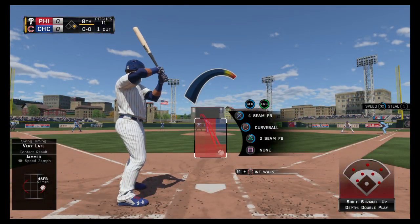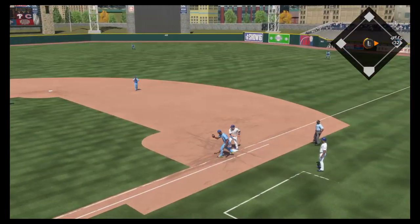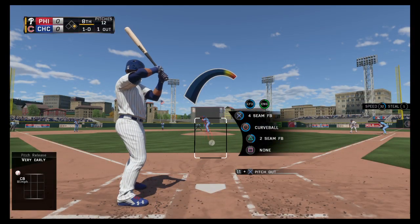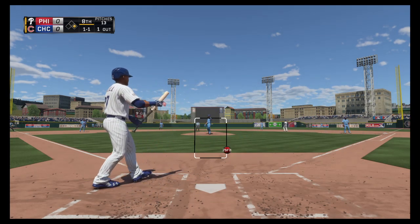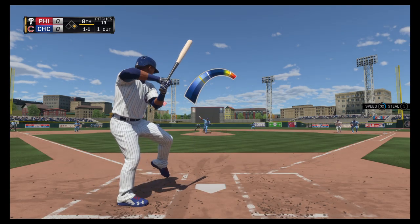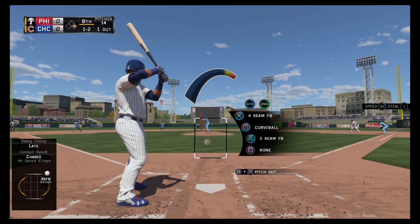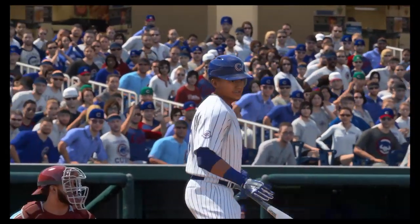Addison Russell tripled last time up, and he's set to bat again here. Again to first, but he's back in safely. Possible go-ahead run on first, one away. That evens it up 1-1. And he'll fall behind now to 1-2. Here he comes on a ball and two strikes. Swing and a miss on the breaking pitch, two away.